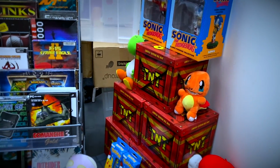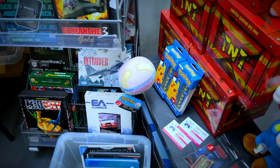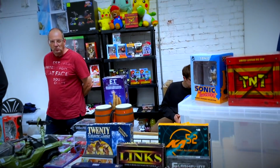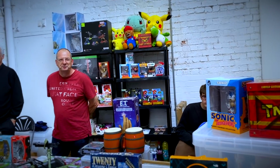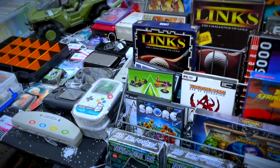Sarah just loves plushies, right? I'm surprised, Sarah, because I know you'll watch this, I'm surprised you didn't buy any, but I still think the pickups you got were absolutely wicked, mate. And we were eyeing this large Squirtle back there because that's her favourite Pokemon, but it was 20 quid, so we gave it a miss.